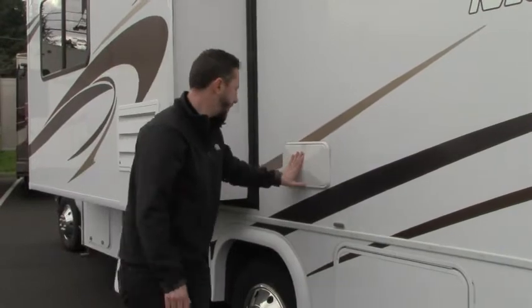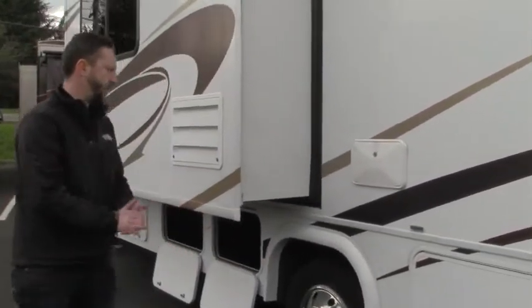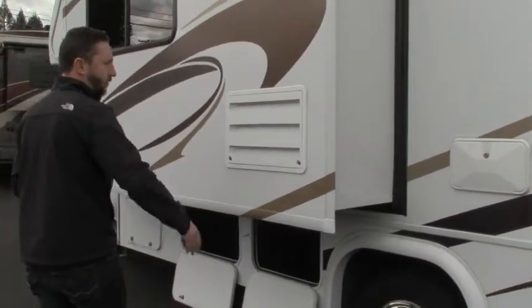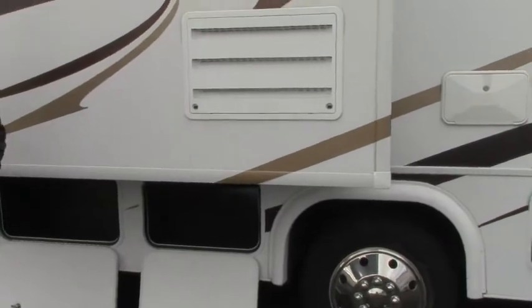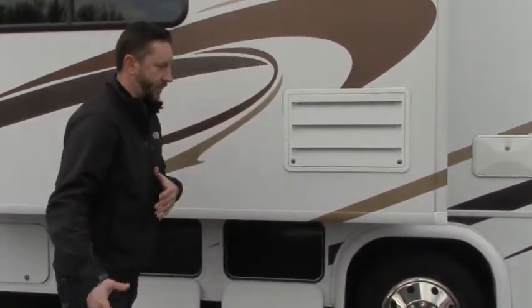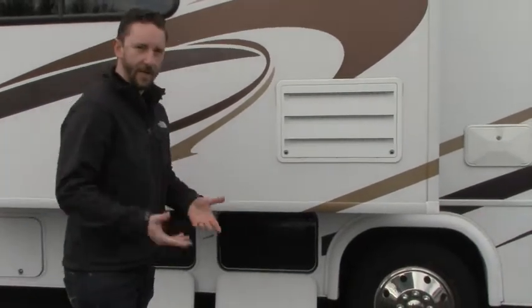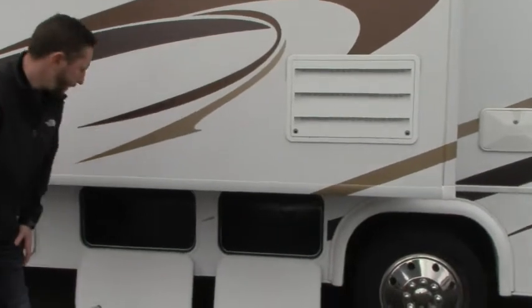Outside shower, which I like. They put it right next to the dump station. So if you need to hose off or anything before coming back into the coach, you've got the ability to do that right there. Also helps when you take those trips out to the lake or the river, or maybe going out to the beach and you got mud or sand all over your feet and you don't want to bring that back into the coach with you. You can rinse off before you come back in.